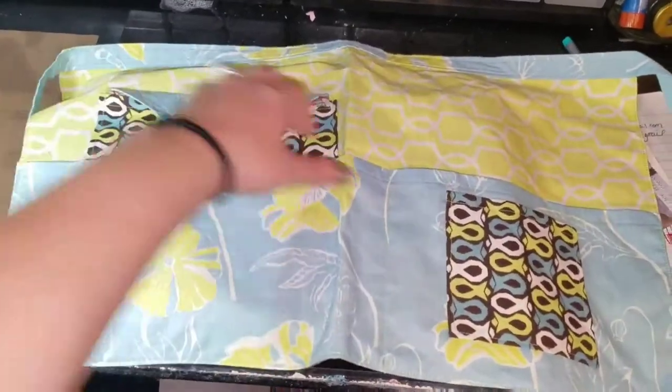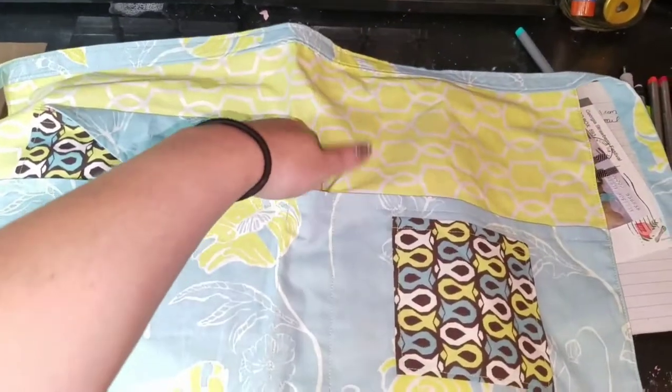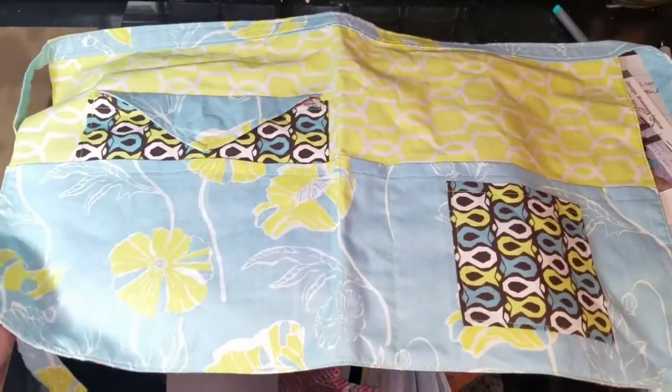For money. And then she had me measure my phone so that this fits perfectly in there. And then it has two bigger pockets. It's super cute. Oh, and then it's got a pin pocket right there, which is really cool. Super cute. I can't wait to wear it. This is the first show that I've had it for.